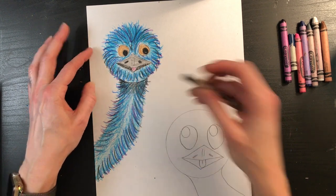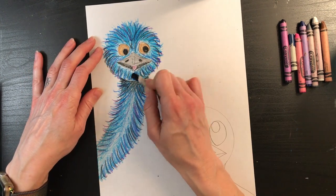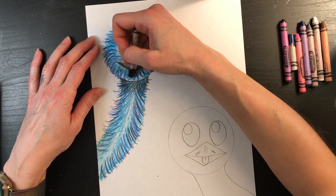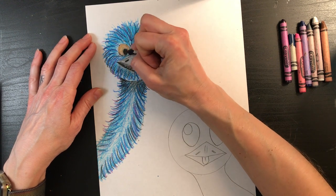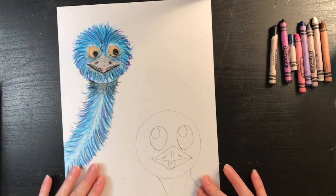It's amazing what a shadow can do. That really made the face pop up and that neck push back. I'm going to do that same thing under the beak and under the eyes. Okay, fantastic. So I think that little emu is all done. I'm going to start working on my next one.